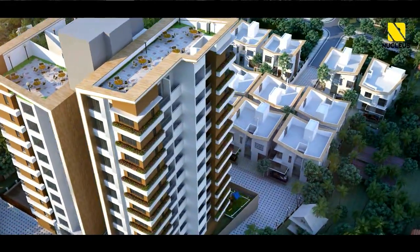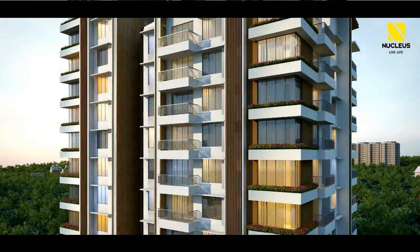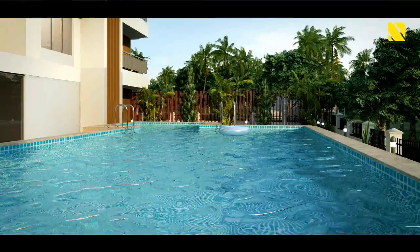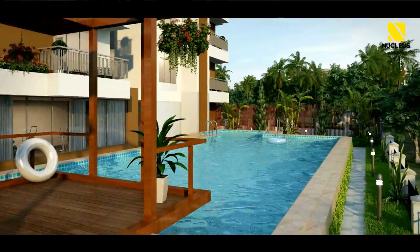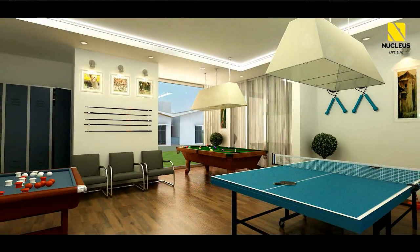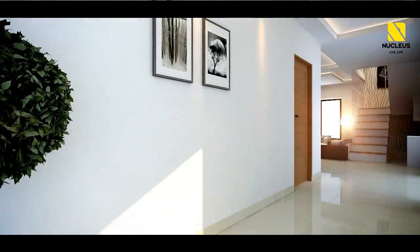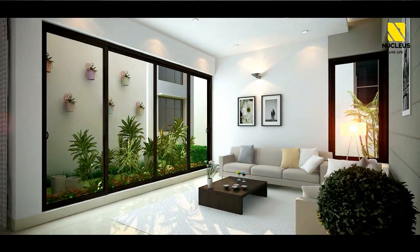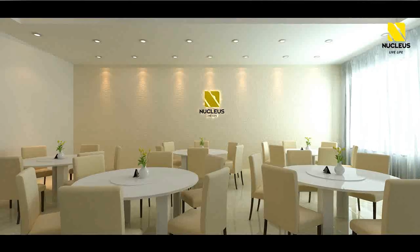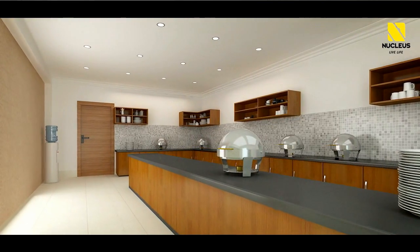Raymount's amenities are well designed and well appointed for you to have a great time. Here are the amenities of Raymount: health club, swimming pool with kids pool, gazebo overlooking the pool, indoor games room, home theater, entrance lobby, outdoor kids play area, multi-purpose hall, open kitchen and outdoor party lawn.